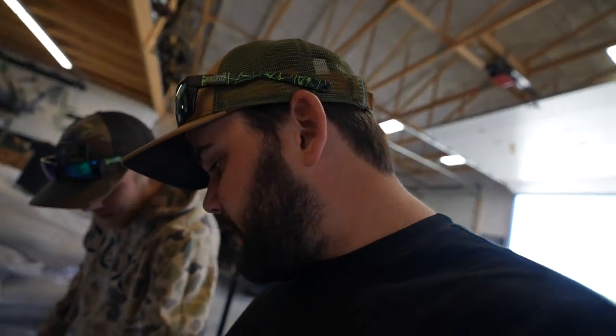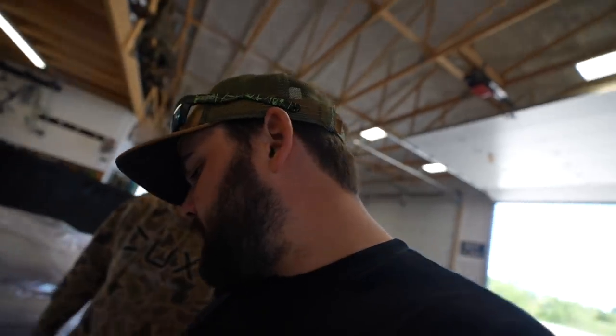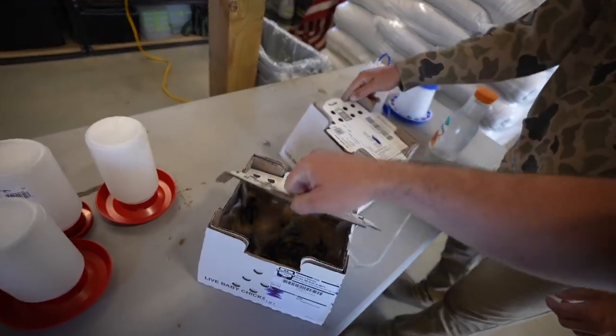Remember last year we had bobwhites too. We lost a handful, but we raised them, and then Lucy, we trained Lucy with them. That was good. And then, blah, bam, something we've never had.